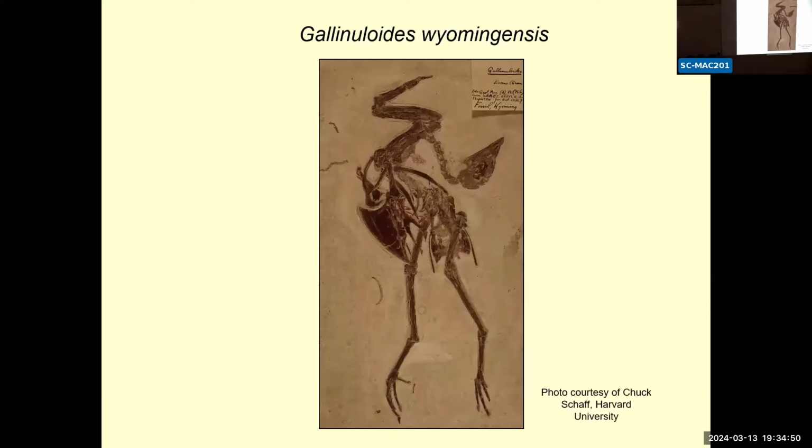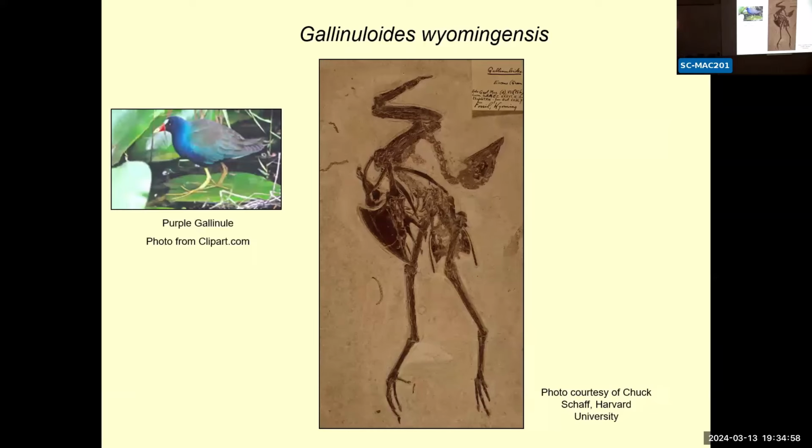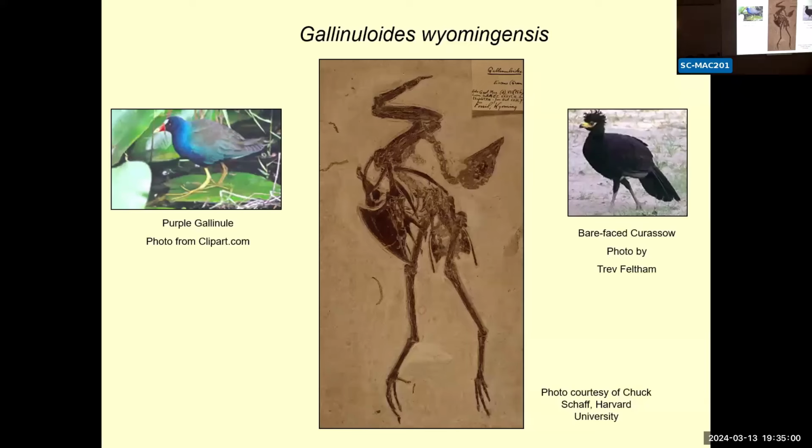How did that happen? This was the first fossil bird found out in the Kemmerer area, and Gallinuloides is a relative of the gallinule, or is it? It's been later studied to be a relative of the curassow. Again, South American, tropical, primitive crane-like animal.